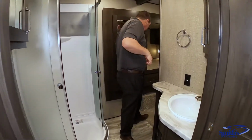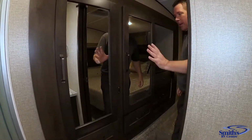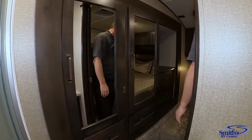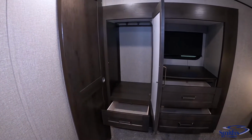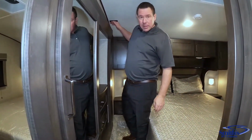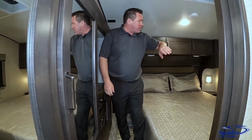And if we move it through the bedroom, Grand Design did not skimp on cabinetry. We've got tons of storage for clothing and whatnot for the bedroom. A nice little vanity here. Got lots of 120 volt plugs all over the place. Pocket door, solid pocket door for privacy.